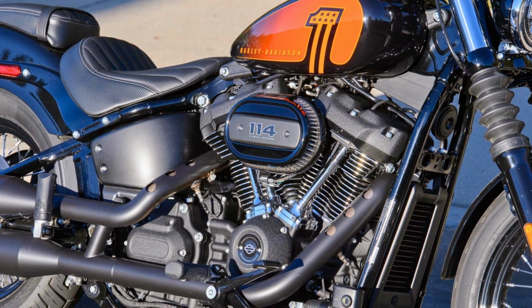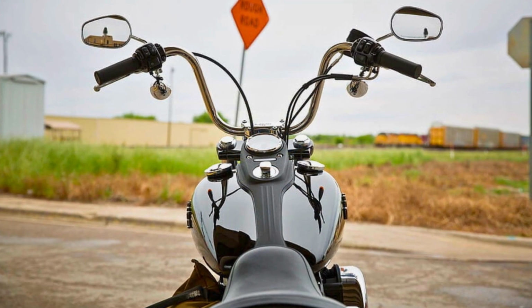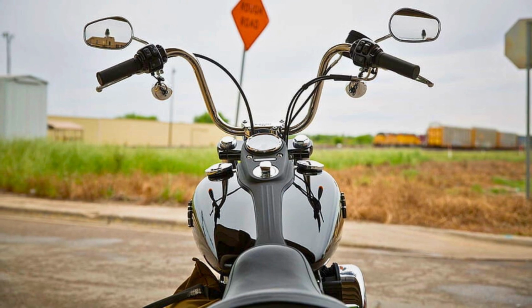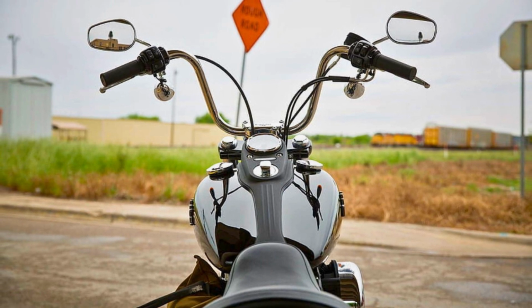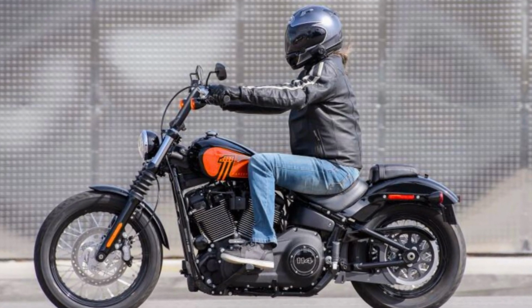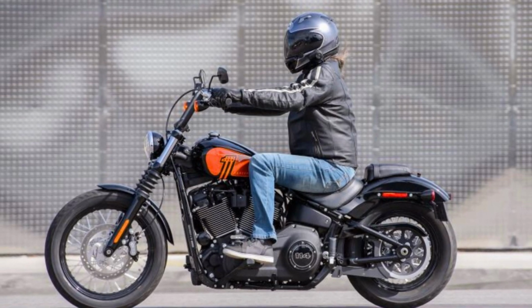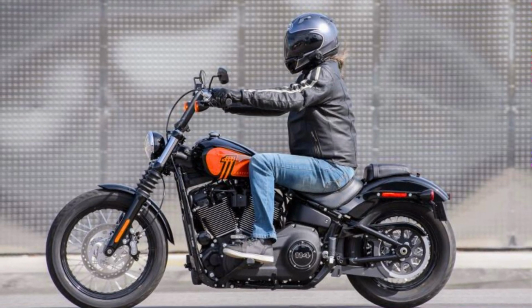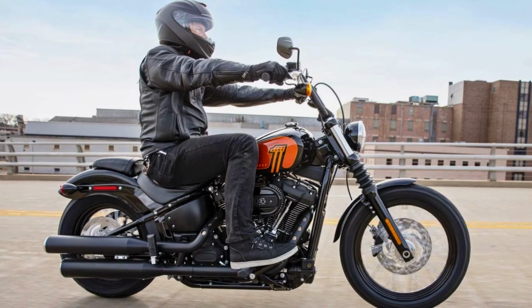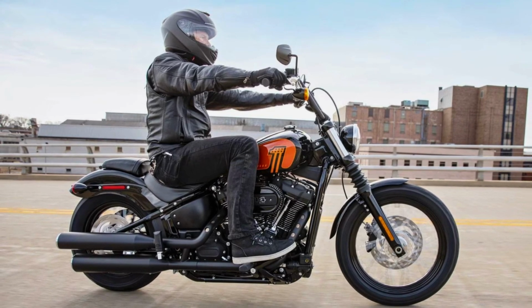The Milwaukee 8 114 engine is the big boss of softail power plants. With 114 cubic inches and 155 Newton-meter of torque, this engine roars with authority. Plus, it's got a shotgun exhaust and an air cleaner that's all about that high-flow life. This bike isn't stuck in the past either. It boasts modern tech like electronic throttle and LED lighting, not to mention an optional anti-lock braking system and cruise control on touring models. Overall, the Harley-Davidson Street Bob 114 is the epitome of chopper-style coolness.